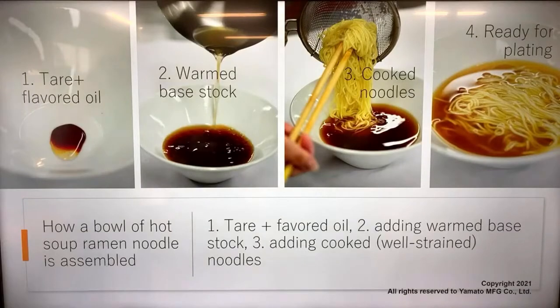We're going to show how the bowl is put together later in our kitchen. But this is how we put it together. We have a predetermined amount of tare and flavored oil, and then we cook the stock, add it to the bowl, and stir it. And then we add the cooked noodles, and that's ready for plating.